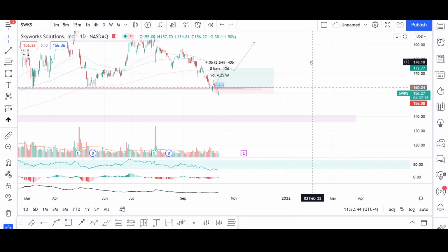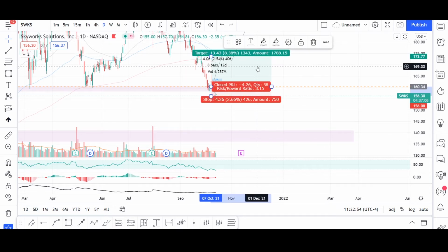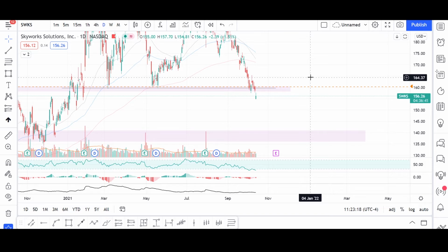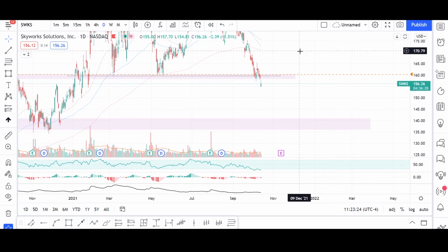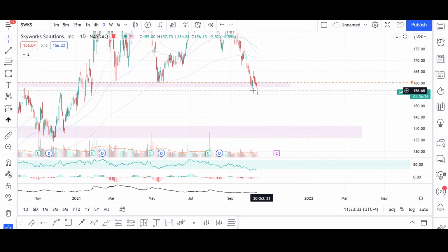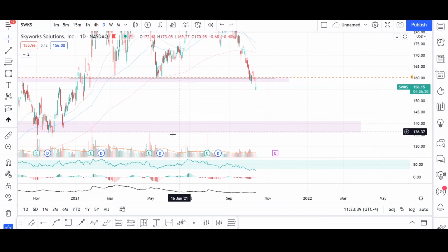So for every profitable trader, it is very important to adjust your position to what price action says to you. So right now I will remove this one to minimize losses, remove those targets, and say to myself that my assumptions were wrong, and we need to respect what the price is telling us right now. So possibly there is a very good opportunity in terms of technical analysis to make a bet against Skyworks right now.